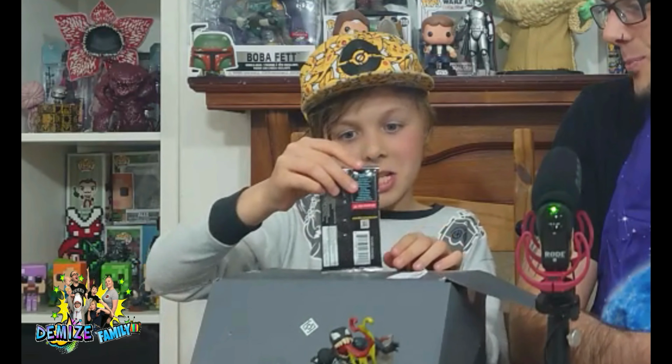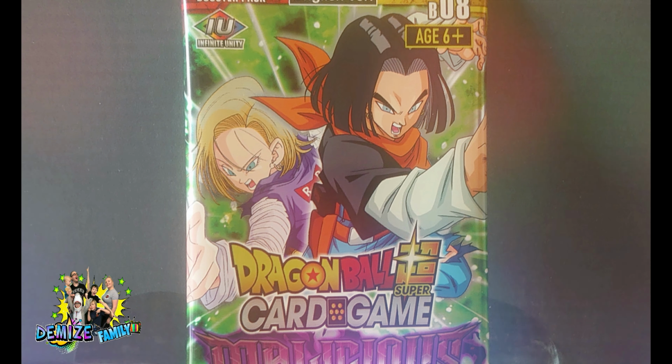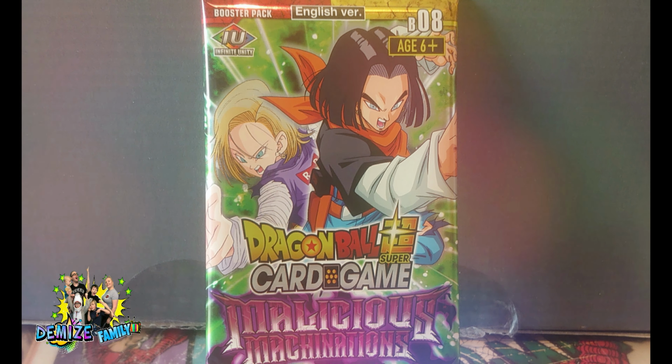What have we got? Ooh, it's a pack of cards. Training cards. Dragon Ball Z. So it's an anime, Dragon Ball Z. I loved watching Dragon Ball Z growing up. It's gone through the generations now. I collect lots of Dragon Balls. So this looks like more of a recent one.